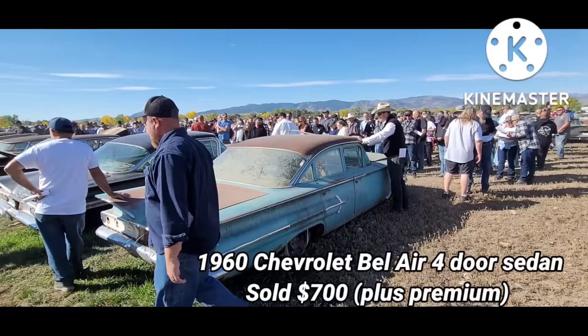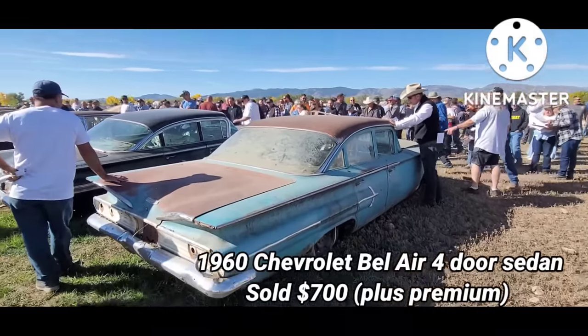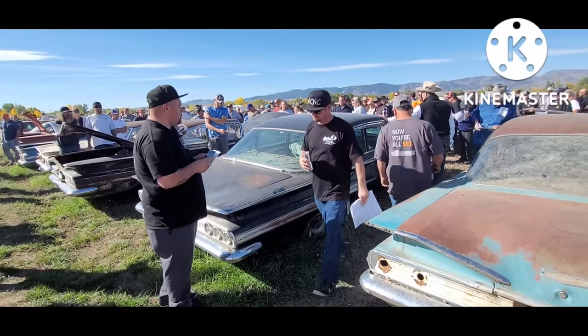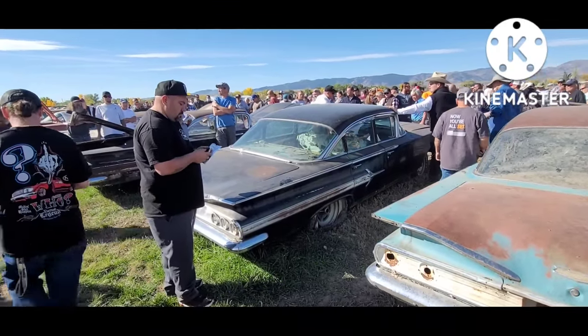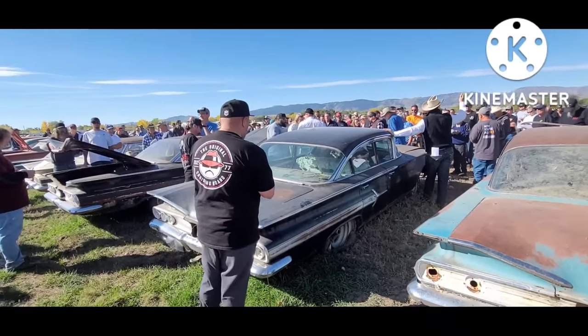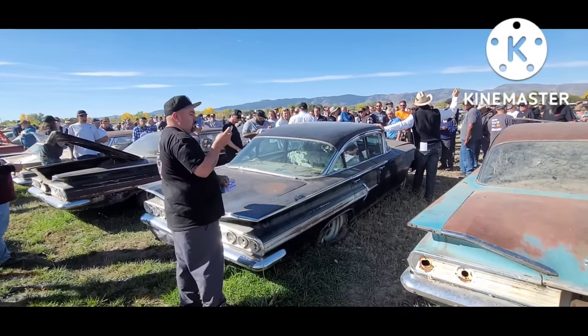So 700. Buyer number 31. This one's got a title, guys. Here we go, I got 5. Down 7 higher. And now $1,000. I got 750 live. Gotta be 1,000 net. 1,000.